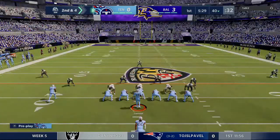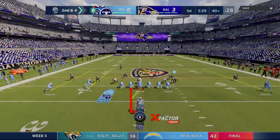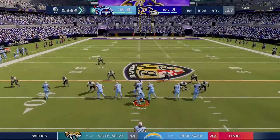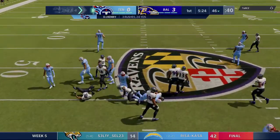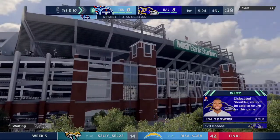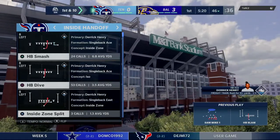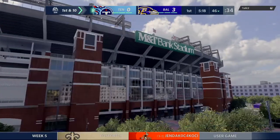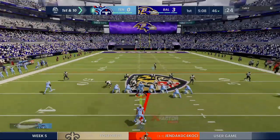The last run got 6, now 2nd and 4. Tannehill going to turn and give this to Henry. And he'll be taken down at the 46-yard line. 6 yards the pickup, and that's a first down. Partner, those are back-to-back 6-yard runs, and if they're going to continue to get those types of plays, shoot, you just keep running the same stuff, don't you?